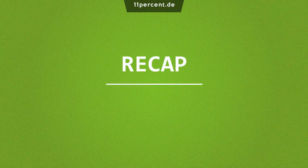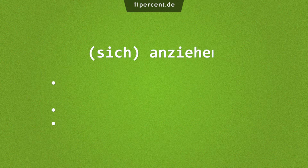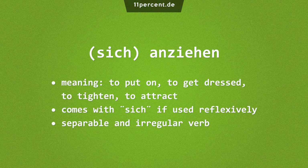Today we've learned a very useful verb, anziehen, which means to put clothes on or to dress up, to tighten and to attract. Sometimes it comes with sich, if it is used reflexively. In other words, if we're describing someone doing something to themselves, mostly dressing themselves up. Anziehen is also a separable and irregular verb, which means we have to pay good attention to the tense and the type of the sentence the verb is in.